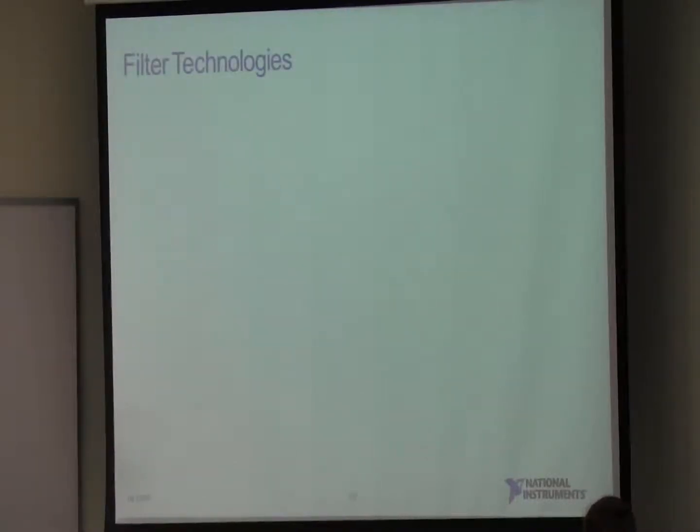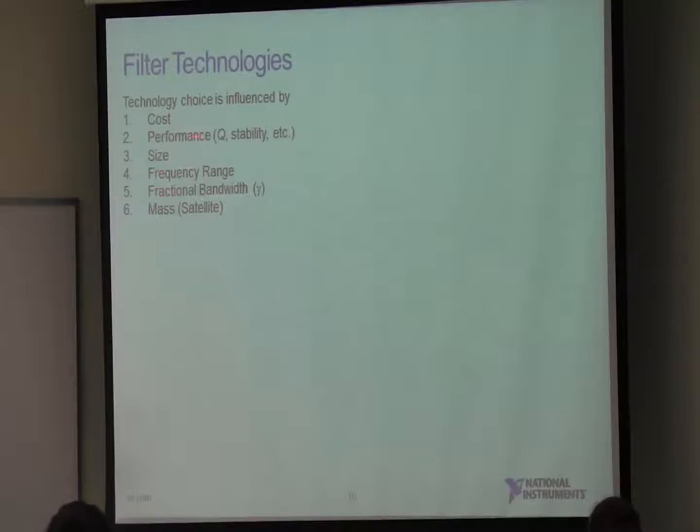So once we decide we want to filter, at some point we have to figure out what kind of technologies we're going to use to perform the operations. Those choices are affected by a wide array of things. What's it cost? Everybody always cares what things cost, right? A filter that goes in a satellite is going to cost more than one that goes in a cell phone. We care about performance, the size, the frequency range it covers, the fractional bandwidth the technology can offer, perhaps even the weight of it, right? If it goes up in a satellite, what's it pay?